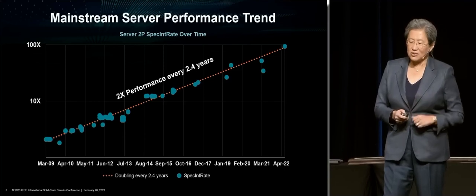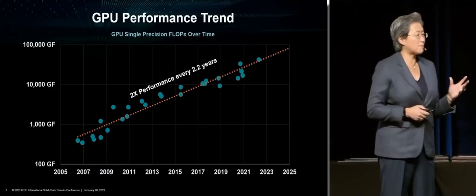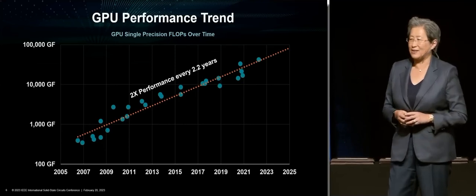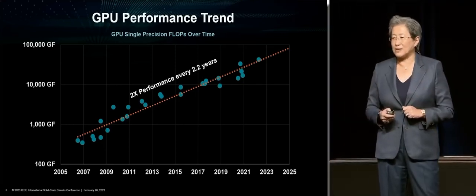So this is what we've seen, and the same is true for GPU. Performance, if you look at that, over the last 10 plus years, you've seen a doubling of performance every 2 to 2.5 years. So there has been significant improvement there.